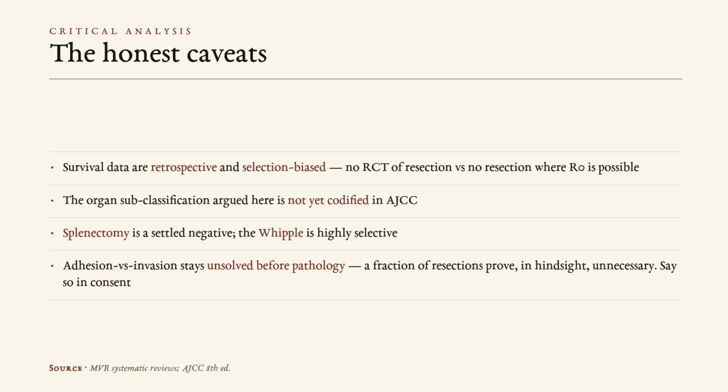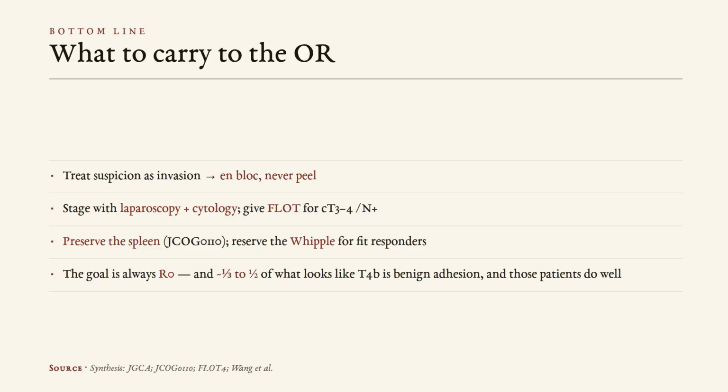Now the honest caveats. Almost all survival data are retrospective and selection biased. Fitter patients, achievable R0, and there will never be a randomized trial of resection versus no resection where R0 is possible. The subclassification we have argued for is not yet codified in AJCC. Splenectomy is a settled negative. The Whipple is highly selective, and the adhesion versus invasion problem remains unsolved before pathology, which is why a fraction of organ resections will always prove in hindsight unnecessary. Say so in the consent.